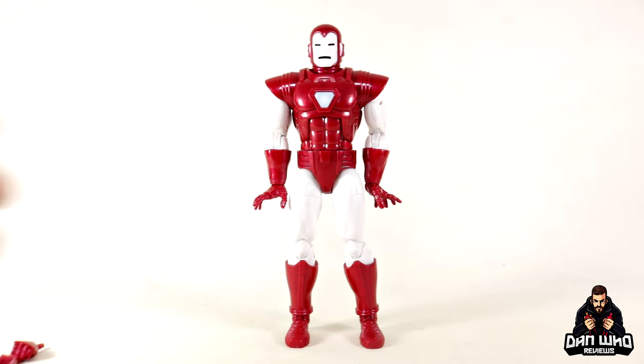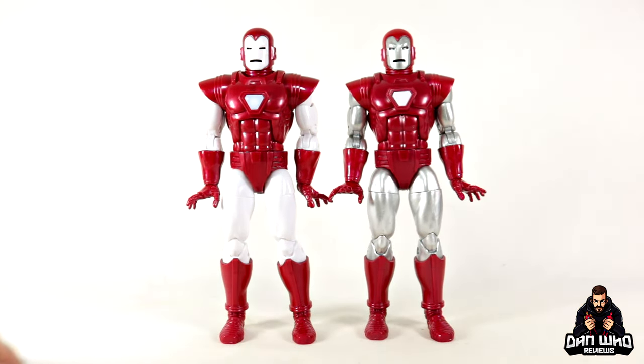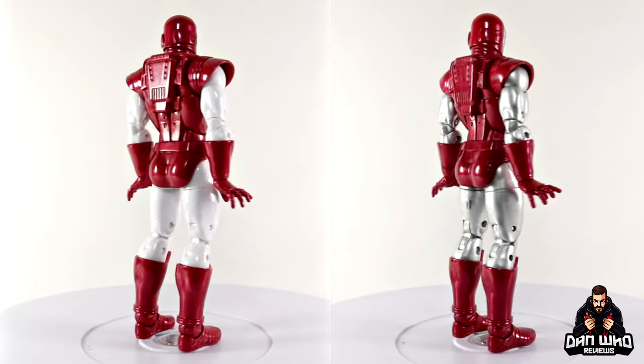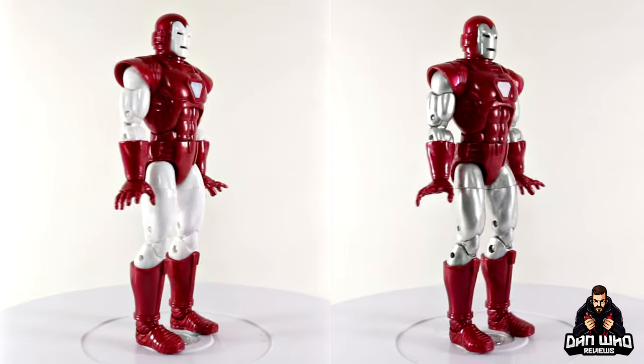Let me bring in that one. Now, this one was an exclusive, so it didn't have a Build-A-Figure piece. It came packed with accessories. I'm sure you could use that on this guy, but let me put them on the rotating base so you can see for yourself what the differences are. Let's play that game of spot the difference. The only thing I can see is that the white is silver and the silver is white.